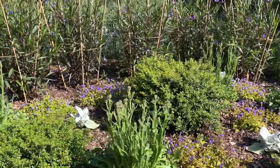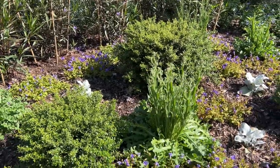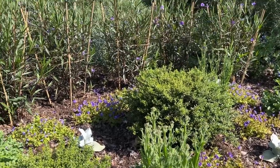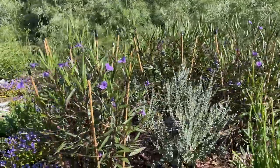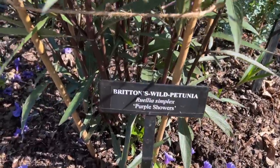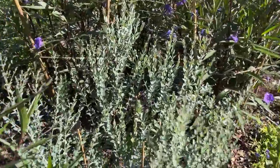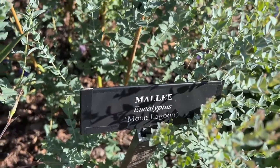More statice. My statice doesn't look anything like that. I'm guessing that they didn't put one little seedling in a pot. I bet they put like 10 seedlings in a pot and let it grow as one clump. And then here, this looks like Mexican petunias to me. Is that what it is? Yeah. And then here is, I don't think I've ever heard of that. Oh, it's a eucalyptus type.